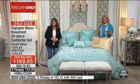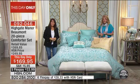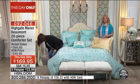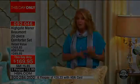Okay, so here's what we have. Your choice, full, queen, king, California king. Everyone has one price, even though they're dramatically different sizes. You get 20 pieces. It is that total bedroom makeover. The aqua, by the way, is the most limited now. Don't forget the gray.